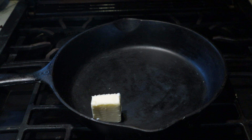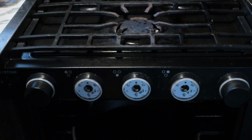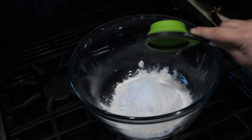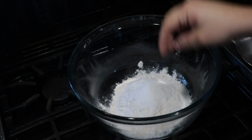Alright friends, it is week 3 of the Pantry Challenge, and we are kicking it off with Dutch Baby. Y'all know this is one of our most cooked recipes here on our homestead because we have chickens who lay eggs, and we got to use those eggs up. Dutch Baby is a great way to do that.